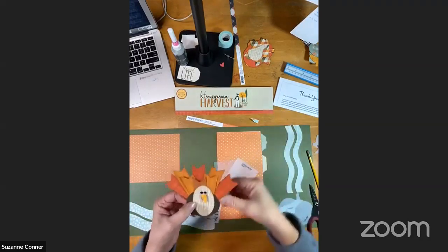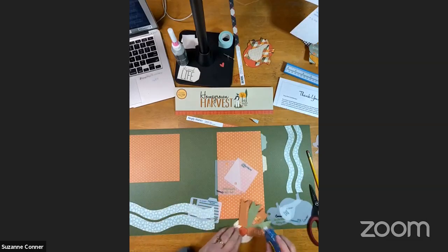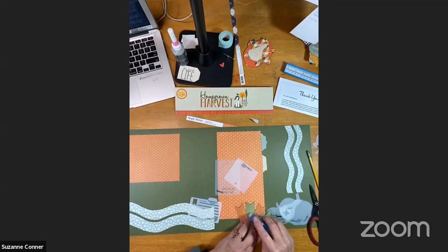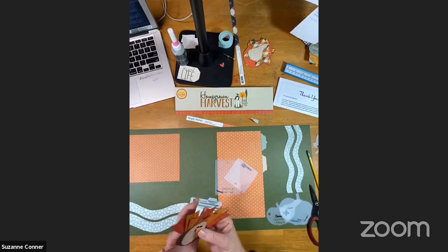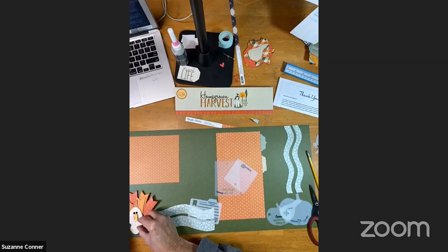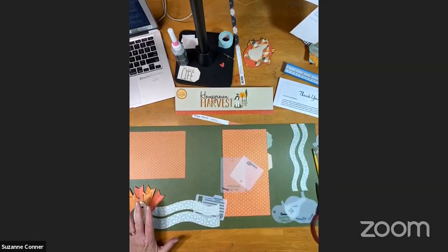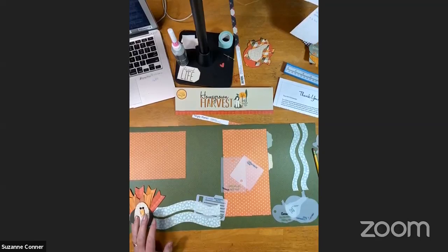Okay. So our little turkey is going to get adhered, and now he's going to get some real tape, permanent. Yeah, I wanted something just a little bigger than the turkey that we have. And I'm not giving my turkey legs either, because I don't want to deal with it.